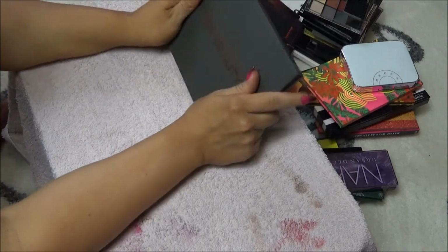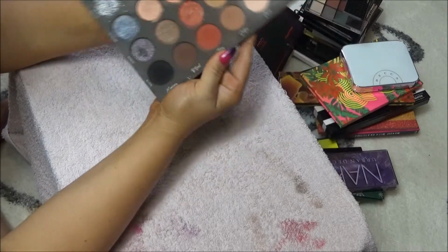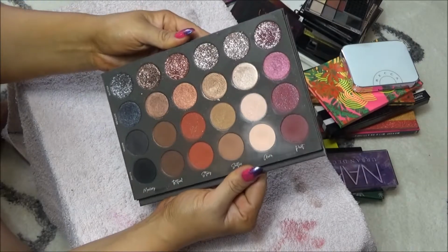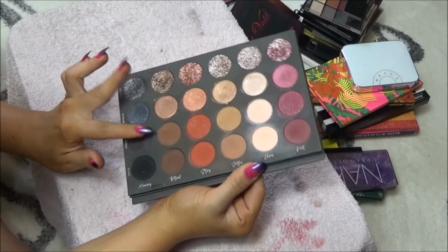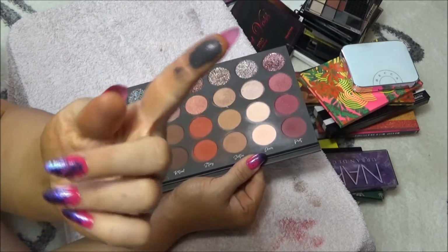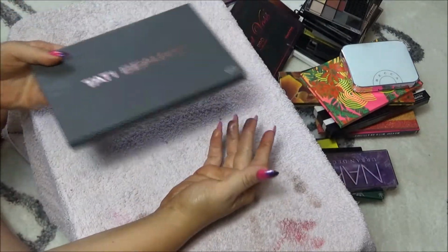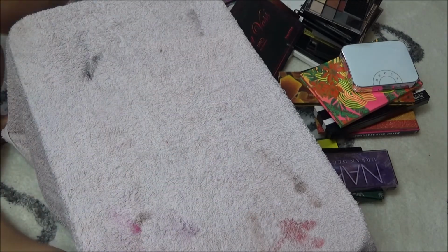Ooh, this is so heavy, actually. This is the Tati Beauty Textures Neutrals Volume 1 palette. I hope she comes out with more. Can you see those shimmer shades? Oh, she's cool. I love Tati, she's one of my favorite YouTubers. It's hard to catch in the light. I bought it. It is a bit expensive, but holy crap, a heavy palette. Good quality for sure.